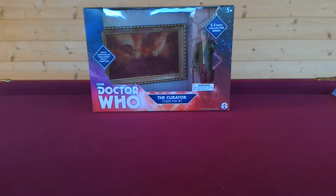My number 9 is the Curator set. As you can see, it wasn't released in 2016, but this was actually part of the Black Friday sales this year from Forbidden Planet. And considering it only cost me £9, this definitely had to make it to one of my top 10 buys this year.